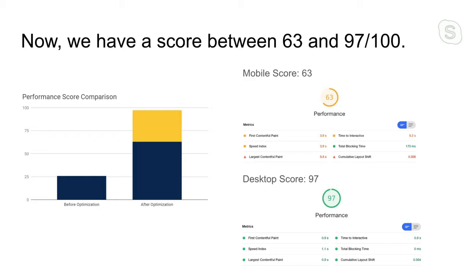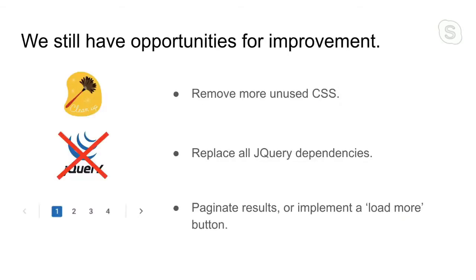So with that mobile score of 63, we're still seeing a 3.9 second wait for a first contentful paint, which is like 50% better than before, when we were getting, what was it, like 7.6 seconds. But over 3 seconds is still way longer than I would like. But we've made progress. So we still have opportunities for improvement.